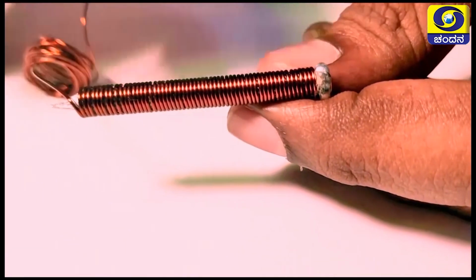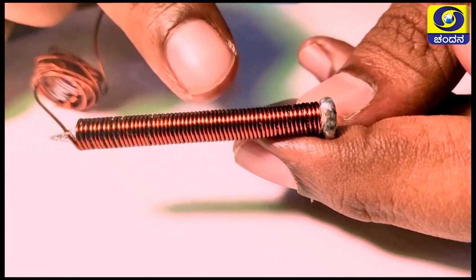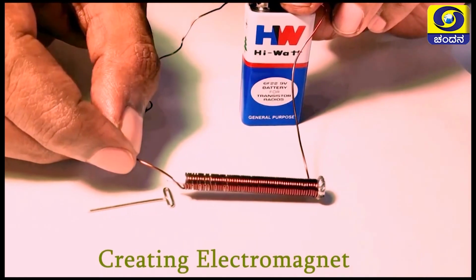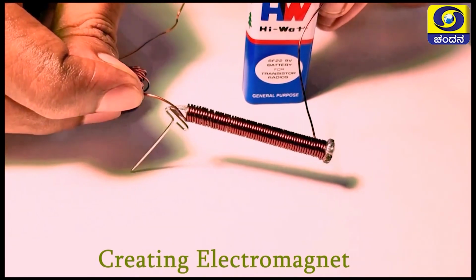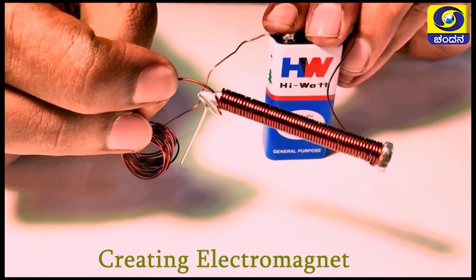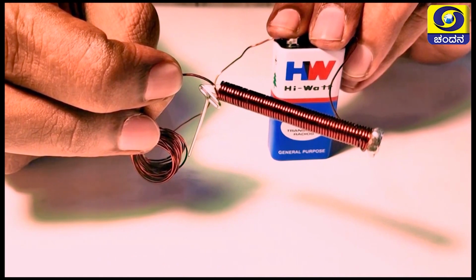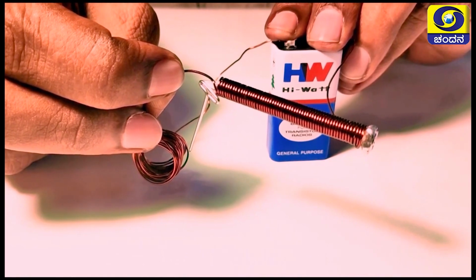Another method of producing a magnet is this. We have wound insulated copper wire around an iron nail and connected it to a battery. Be careful, if you are at home, connect only to the battery like this. When current flows through the wire, the iron pin gets attracted, indicating that a magnet can be obtained with the help of electricity. The magnetism in the nail lasts until the current flows through the wire. As soon as the current stops, the magnetic property of the nail also stops.